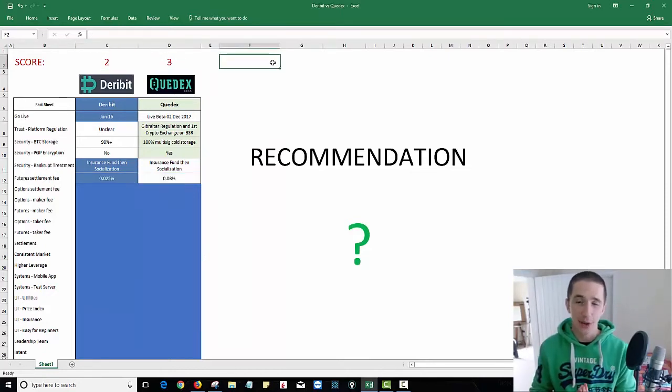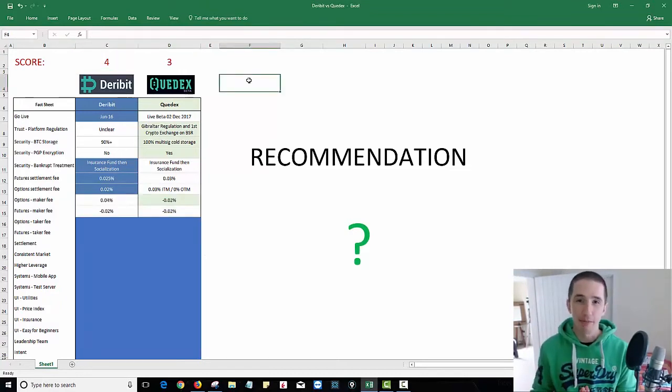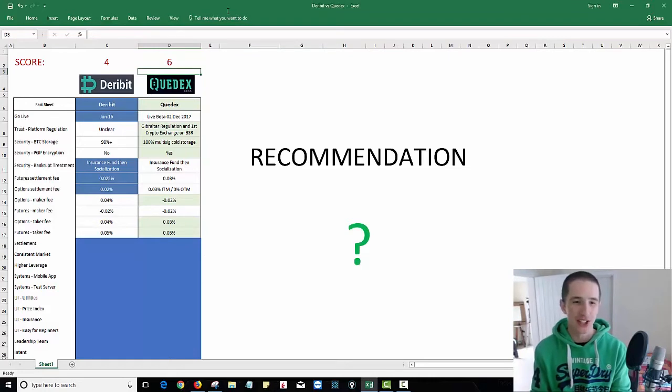As you can see here, Deribit also take the lead in terms of having a lower fee for future settlement. And once again, they also have a lower fee for options settlement. Now, in terms of maker fees, I have to say that Quedex comes out on top, so we'll award them a point for that. In terms of futures maker fees, they're about neutral. In terms of the options taker fee, again, Quedex comes out on top. And in terms of the futures taker fee, if I just unfold the veil over here, once again, Quedex earns a point there. So the Quedex fees generally are lower than the ones that you'll find on Deribit.